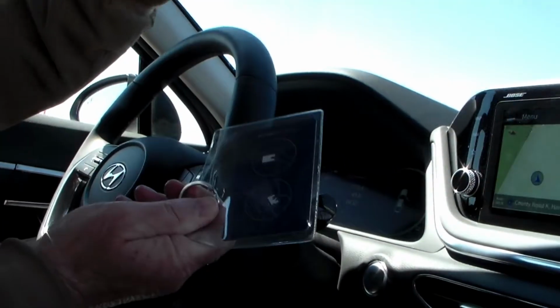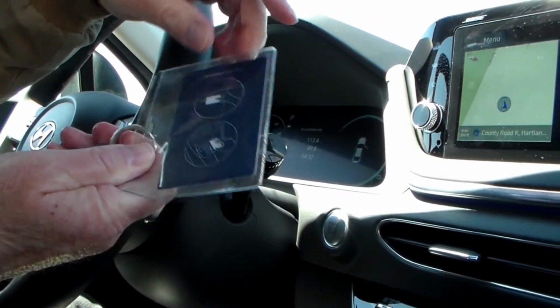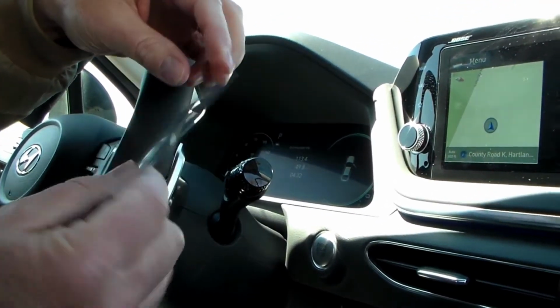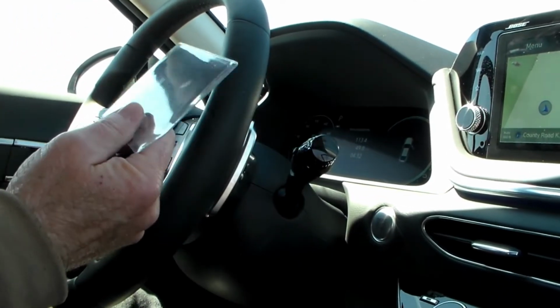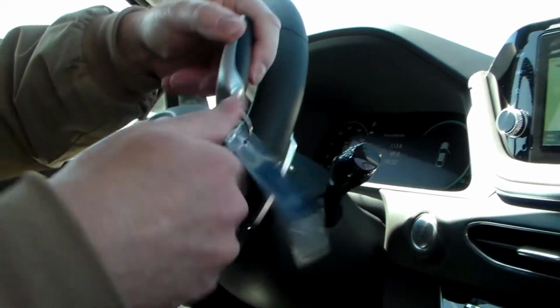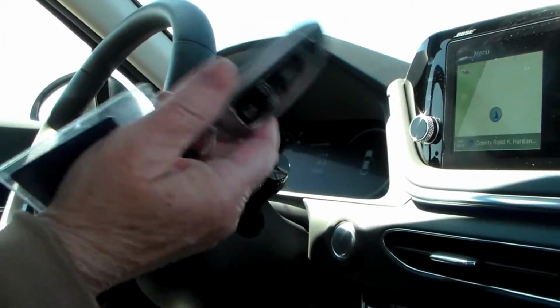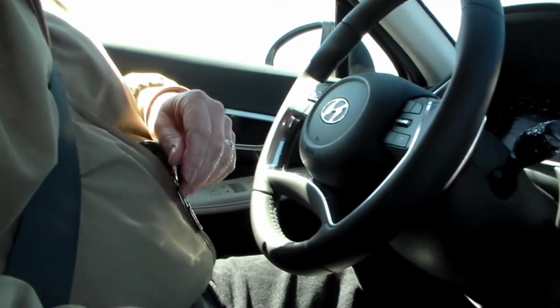Another interesting feature that all the versions of the new Sonata have now is this Hyundai Key Card. So I can stick this in my wallet, stick it in my pocket, and that starts the car. I can also program my smartphone to start the car for me, so I don't have to have this handy dandy key fob, although it's fine too, and it's nicely shaped so it's easy to slide in your pocket.